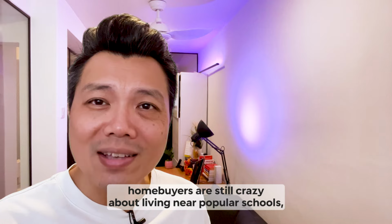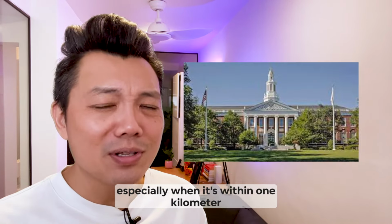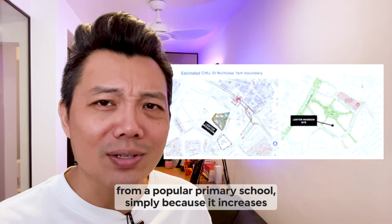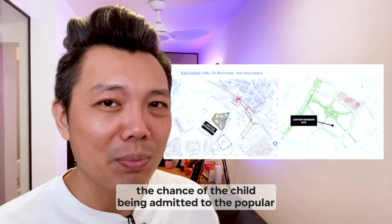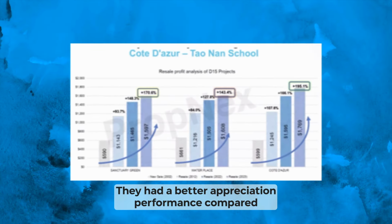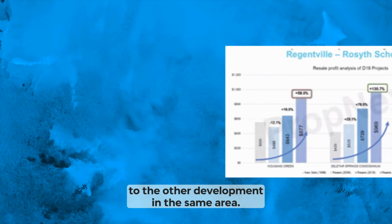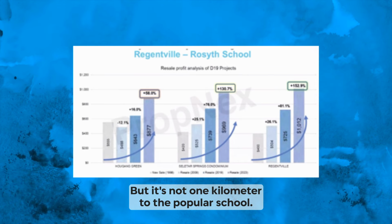Now, Singapore home buyers are still crazy about living near popular schools, especially when it's within 1 kilometer of a popular primary school, simply because it increases the chance of the child being admitted to the popular primary school. The school effect is real. Just look at this condo development that had a better appreciation performance compared to the other developments in the same area, but is not within 1 kilometer of the popular school.